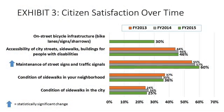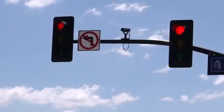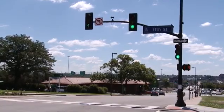In a recent citizen satisfaction survey, a majority of residents reported being satisfied with the city's maintenance of signs and signals. If you have a street sign or traffic signal issue, the best way to get the city on the case is to call 311 and report the problem.